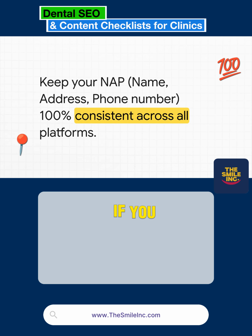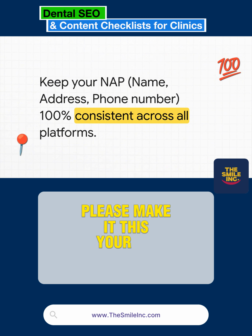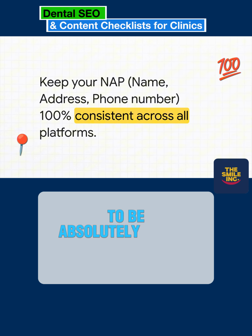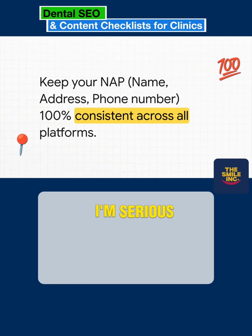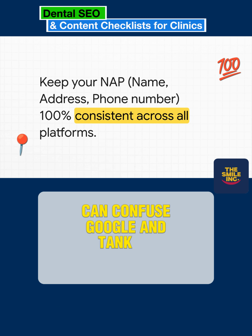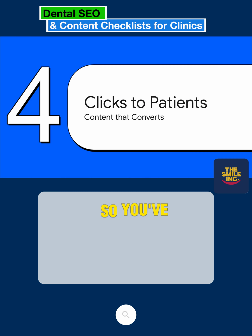Now, listen up. If you remember only one thing from this whole section, please make it this. Your name, address, and phone number, we call it NAP, it has to be absolutely identical everywhere it appears online. I'm serious. Even a tiny difference like street versus steet can confuse Google and tank your local ranking. Consistency is everything.